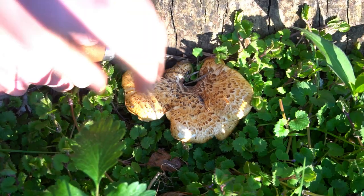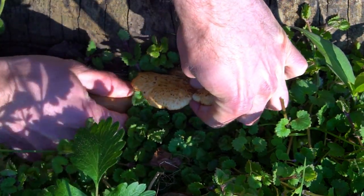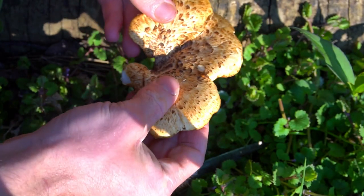Dryad saddle is a common, edible spring mushroom that tastes a lot like watermelon. You definitely want to find the younger specimens of this mushroom because when they get older, they get tough and chewy.